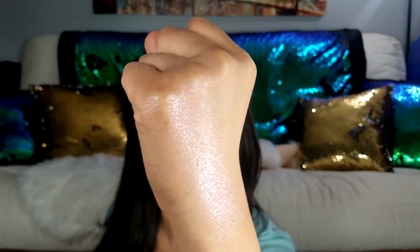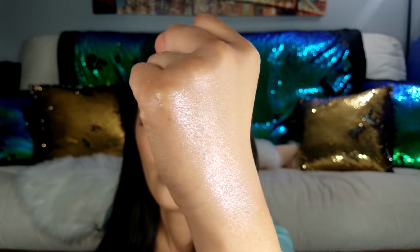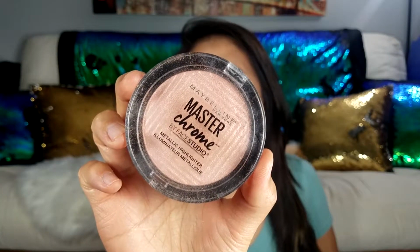And I am applying this with a brush, so keep that in mind. Some of you like to use your finger, some like to use a wet brush. I don't know, just apply it however you like, but I'm applying it with a dry plain brush. So as you can see, that is what it looks like on my hand. A nice, shiny, glistening, beautiful highlight.